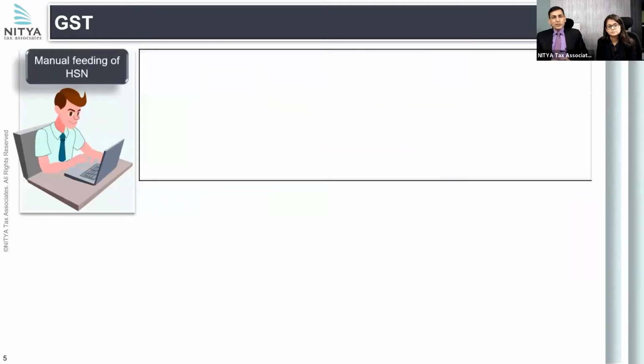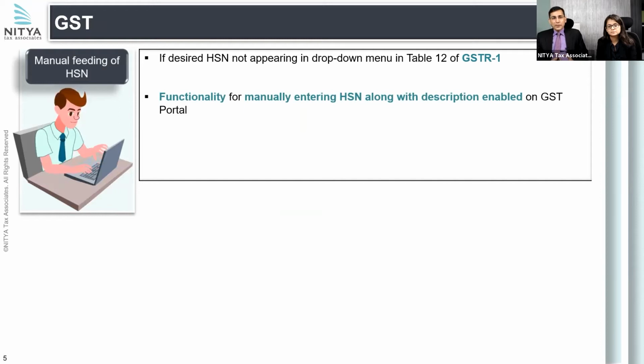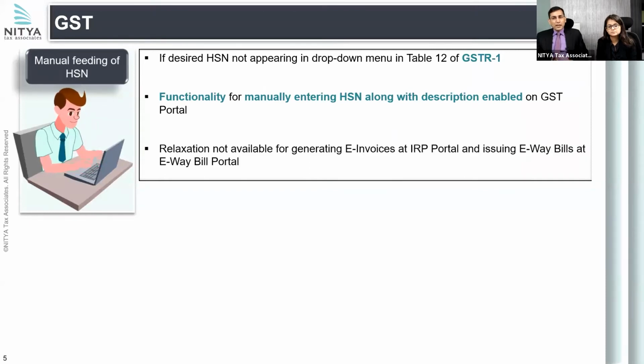The second change which has been brought in is that in a number of cases we have seen that in the HSN master, which is there in the GSTR1 utility on the portal, certain HSNs are not coming for the purpose of table 12. So the portal has issued a facility that those HSN and description can be manually entered as well. Importantly, this relaxation has been brought in only for GSTR1. As far as e-invoices and e-way bills are concerned, this facility will not be available.